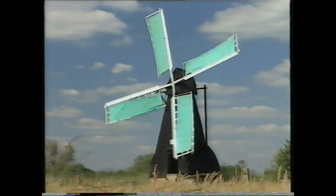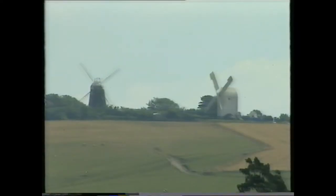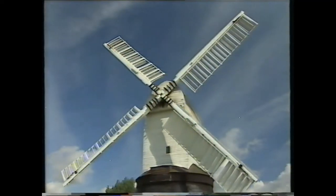Over 7 centuries, the English windmill has graced the landscape, the result of the efforts of our forebears to harness an unpredictable and often dangerous source of power. England's countryside is full of windmills, but the majority are spread throughout the East Midlands, East Anglia, and southeastern England.